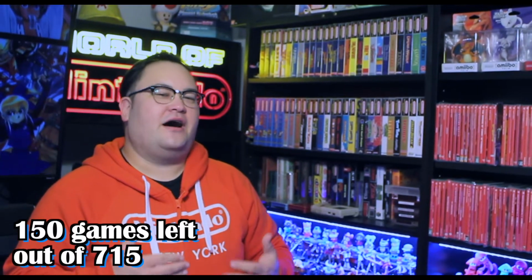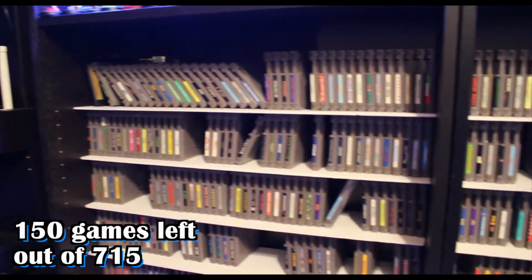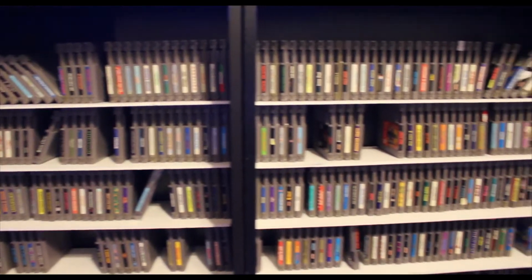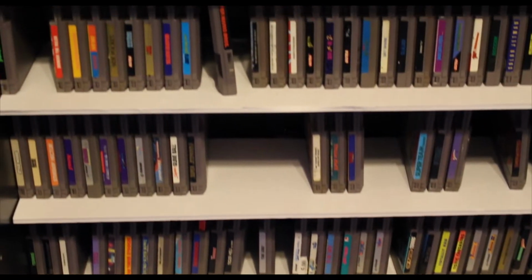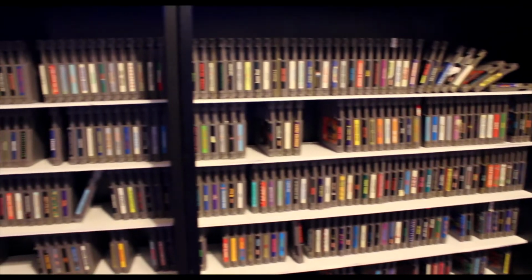I'm down to just 150 games that are licensed North American retail releases. My favorite ones I did custom universal game cases for, and then the rest of them I have down here. They're all easy to grab. I can plug them in and play them at any time.